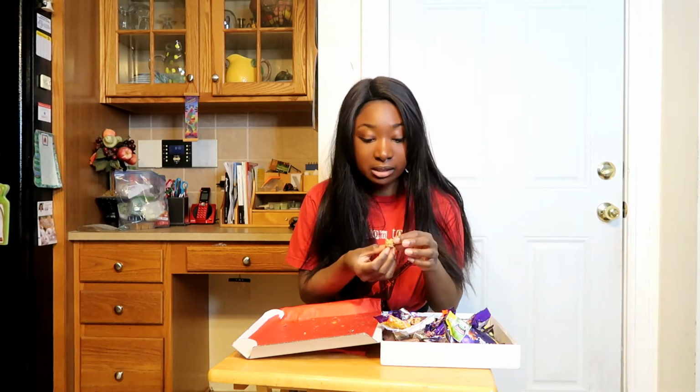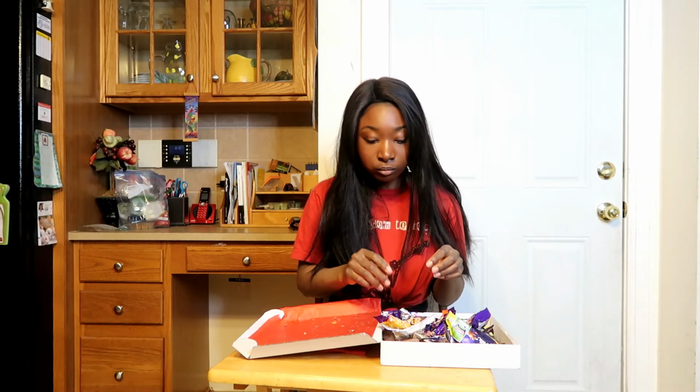And then you wouldn't have that chewy component like you would with the Butterfinger, but it would still taste super good. Okay, so I would give this a 4.3 out of 5. It's definitely really good.